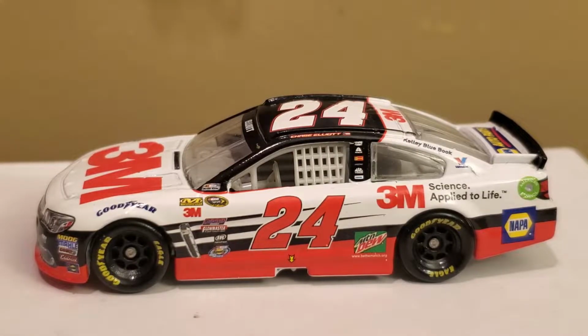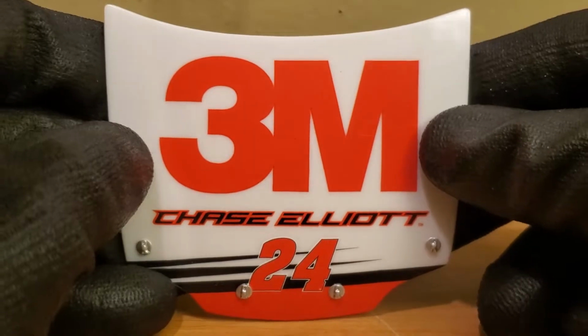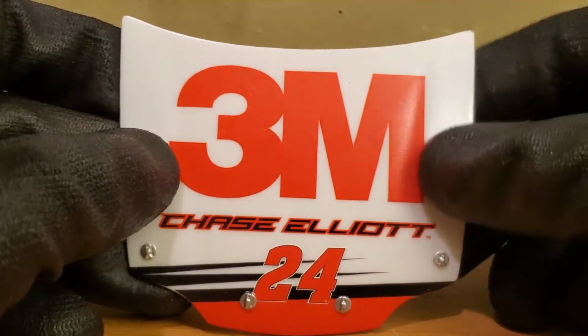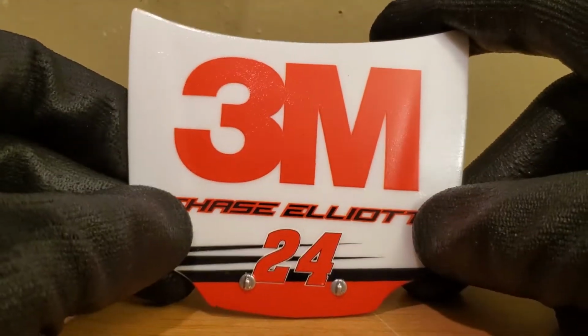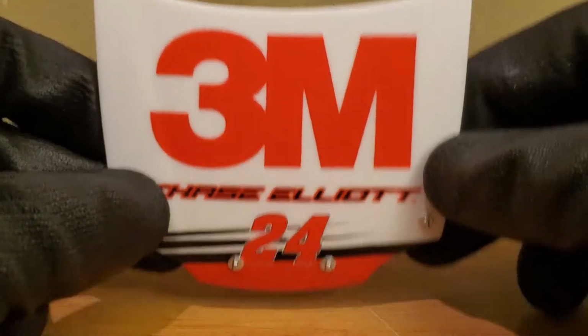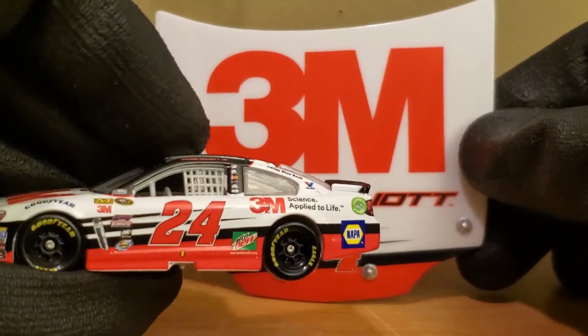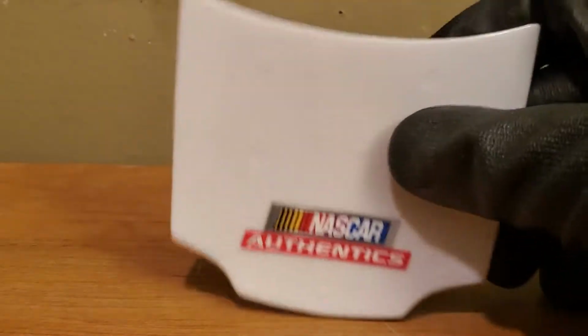Alrighty, guys, we got the diecast out of its box, and before getting started on this review of the Chase Elliott 2016 3M car, let's take a look at the little accessory that comes with it. And look at that, guys, we got ourselves a perfectly nice accessory that's not screwed up in any way, shape, or form. Back when Lionel had some quality control with their diecast compared to what we have now. Really cool looking. It incorporates the paint scheme quite well. The 24 is a little hard to read, which is one of my dislikes of this paint scheme, but still really cool.